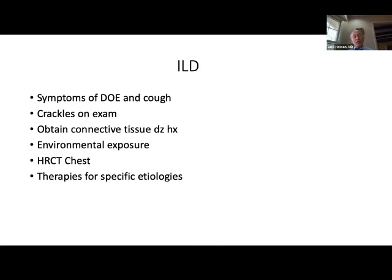but there are patients where there are questions of whether they have borderline blood work for connective tissue disease, maybe rheumatoid factor or ANA may be positive. They don't really have a history of it, but you wonder if it may be, or they may have Raynaud's but nothing else. In those situations, you might want to investigate a little bit further, but most of the time it's fairly clear with IPF.